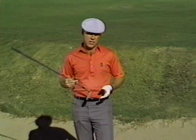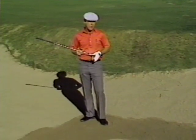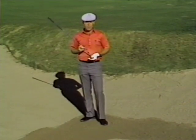Okay, we're going to talk about the bunker shots now, and let's clarify something. This is not a difficult shot. Every week I play with Pro-Am partners, and they all seem to try to make it a lot more difficult than it is. They've got a phobia in their mind that they can't hit this shot, so let's see if we can put together some simple fundamentals that'll help them get rid of that thought in their mind.